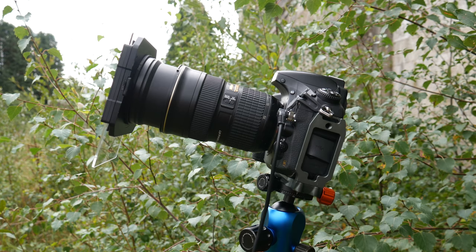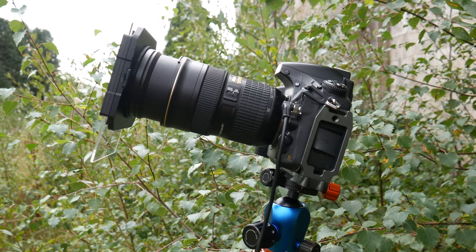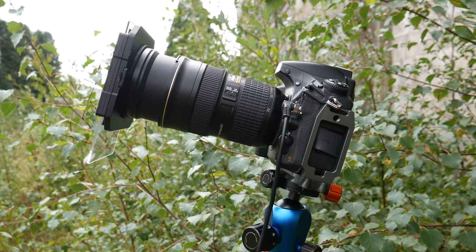This next shot, I'm at f16, ISO 64, and I'm going to go for a 3-minute exposure, and I'll put the results up in a second.